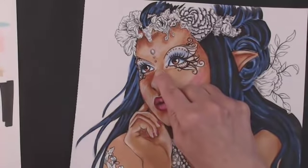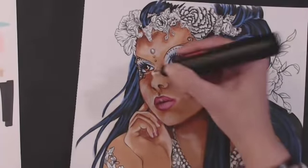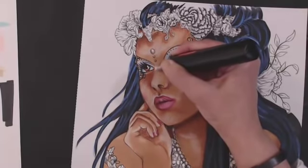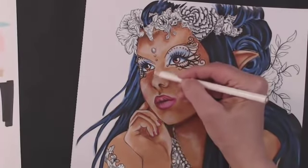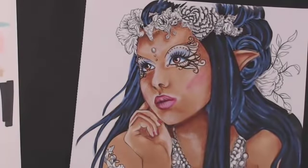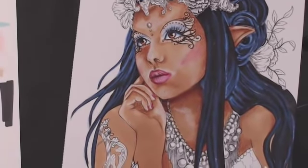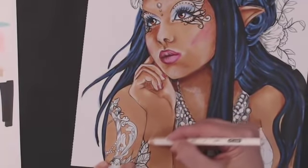Got a little bit too much on her nose there. Let's see if I can. There we go. She's beautiful. Thanks, Melody. Keep working down the body here. Okay, so she's going to have some light here.